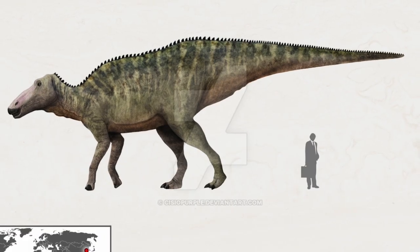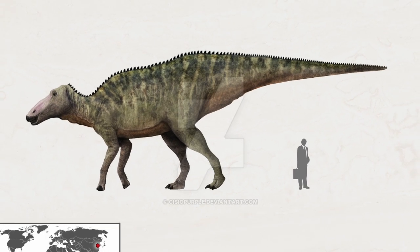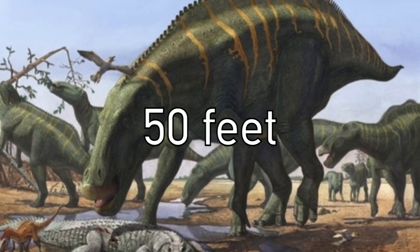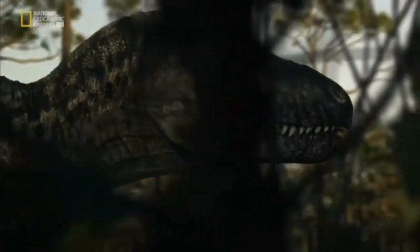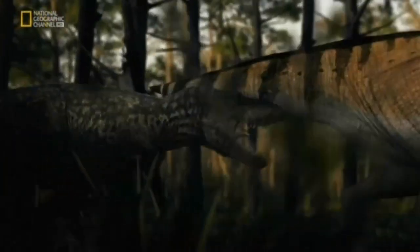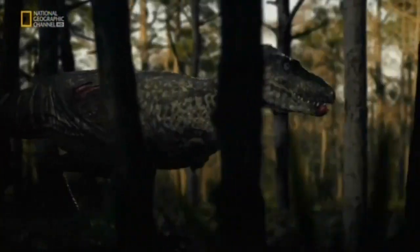In fact, the largest non-sauropod land animal ever was a hadrosaur called Shantungosaurus, a duckbill that could grow a whopping 50 feet in length. That's larger than the average T-Rex. And as any predator knows, size is extremely dangerous. Hadrosaurs could easily utilize their sheer bulk to repel an attack from predators.